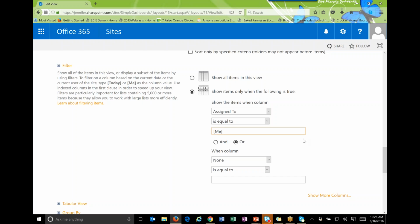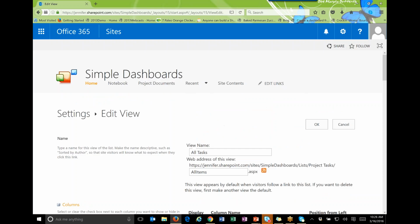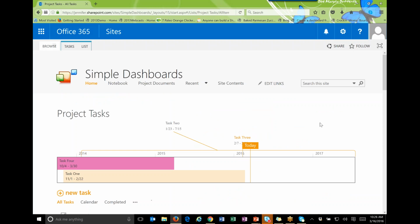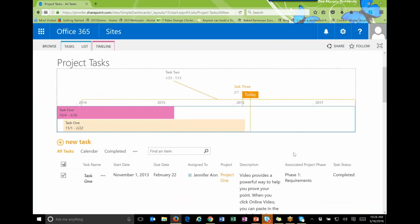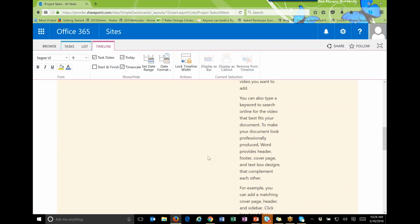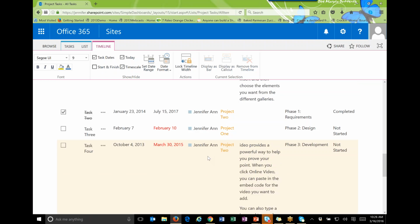So I'm going to come over here and just say OK, and we're going to see our updated view. It's going to take just a second. Okay, so now we look at this view, and we're only going to see tasks that are assigned to me. So that is one of the great filters that we can put inside of SharePoint. I know a lot of people know about that, but I still run into scenarios where some people don't know about that. So it's always good to talk about it.